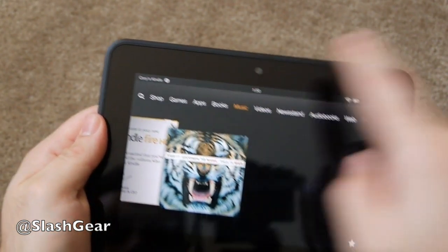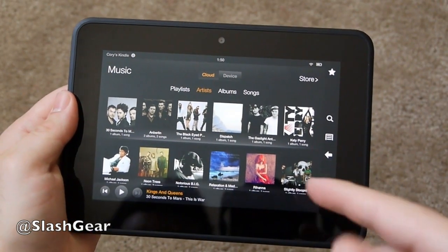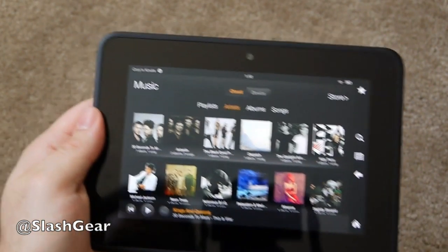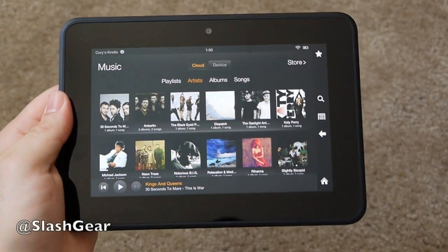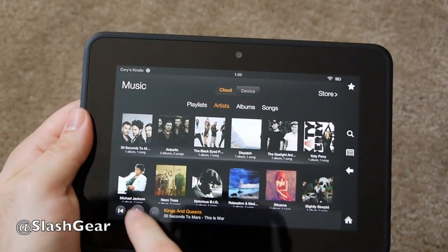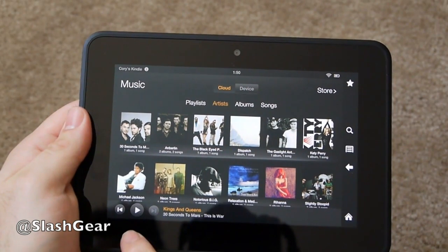So go to music. We have plenty of music here provided from Amazon. And here it shows a couple of music I have in the cloud. Obviously I was playing Kings and Queens by 30 Seconds to Mars. That was a few days ago, but it's already down here ready to go for instant access to what I was previously listening to.